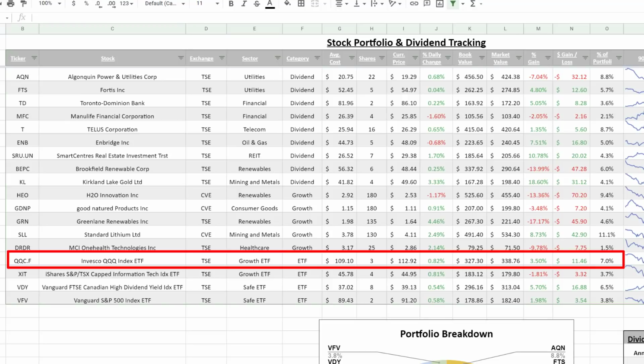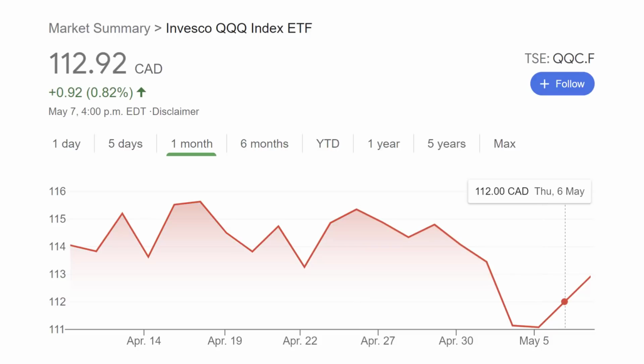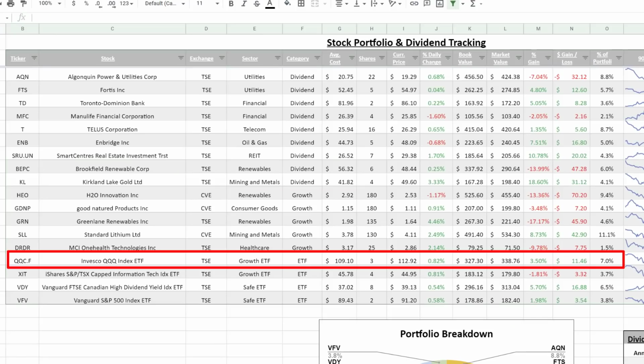So this is one that I really think is great. We've seen big tech across the board take a little bit of a hit over the past few weeks. So I thought it was a great time to add another share of QQC.F. So I now have 3 shares and it makes up around 7% of my portfolio, which I'm happy with.